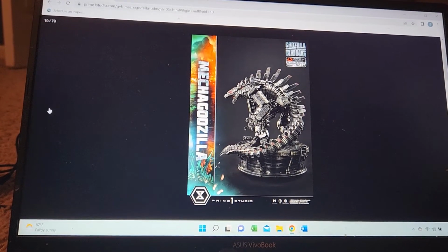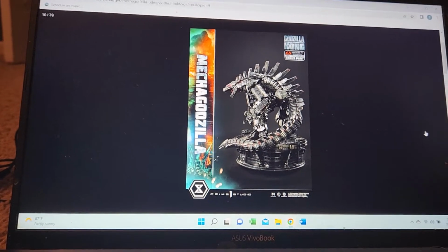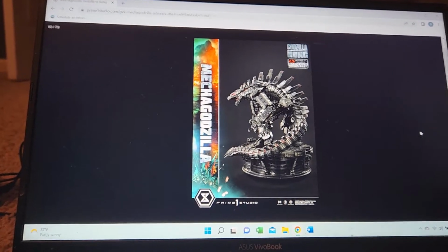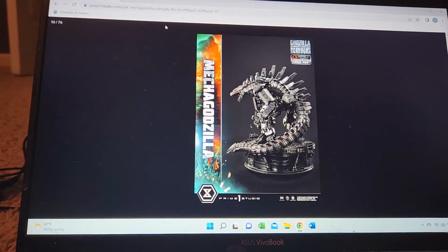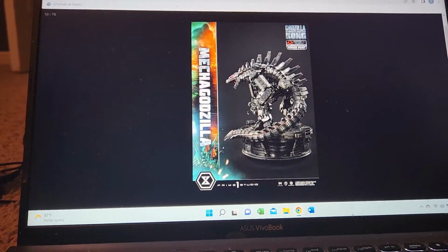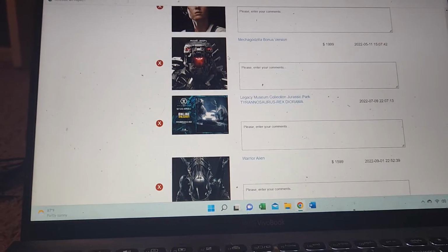But, see, he kind of looks better with his alternate head. See how his head kind of goes... That's the normal version, and there's the EX version. It's just a cool-looking statue, though. I like the metal kind of steel look to it. So, I always kind of go back and look at him and see what I can do.